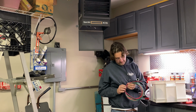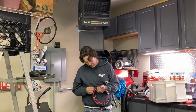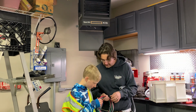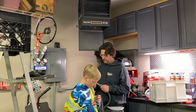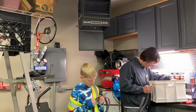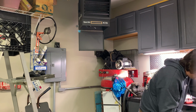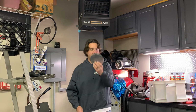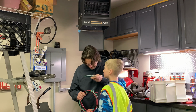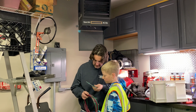Al, I can't see nothing. Come here, buddy. Look on here to see on this black or this red if it says AWG8 anywhere on there. I can't see nothing. I'll look for another strand. Do you see anything that says, where is it? Aha! Come here, Al. Right here. Yes. AWG8. Can you see that?